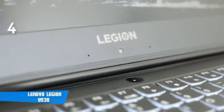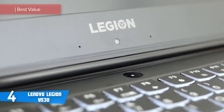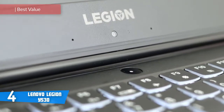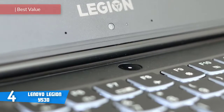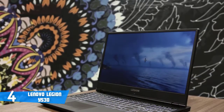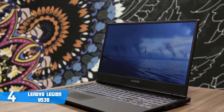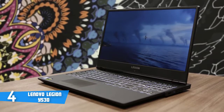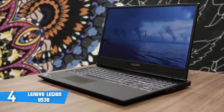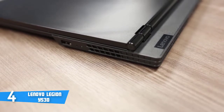At number 4, it's the Lenovo Legion Y530. The Lenovo Legion Y530 is a masterpiece which delivers a lot of performance for an affordable price, and has also turned out to be a powerful gaming laptop which maintained performance for a prolonged period of time. Design-wise, this unit boasts a sturdy construction that comes in an all-black surface and looks sort of aggressive due to its massive size, powerful performance and features, and overall it's pretty good looking.